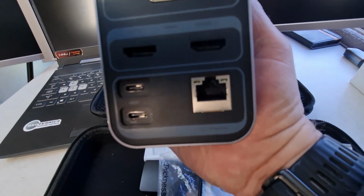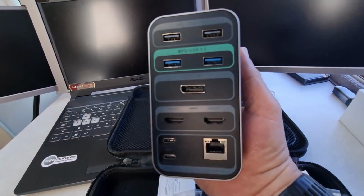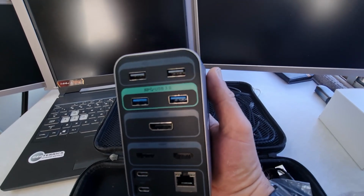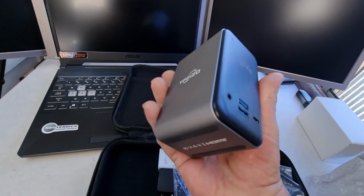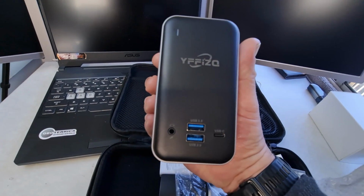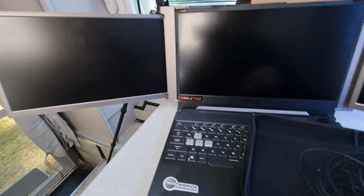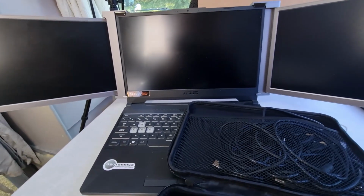It's got a power inlet there. It's got various USB-Cs. It's got dual HDMIs, but doesn't work as a dual HDMI. It's got a display port, a couple of USB 3s, a couple of USB 2s on the one side. On the other side, it's got a couple of USB 3s, a USB-C, and a headphone jack. I had to buy this to make this screen system work. Now, the screen system was $600 odd.